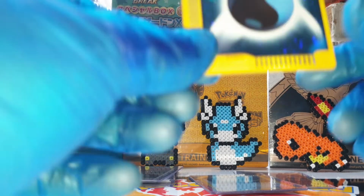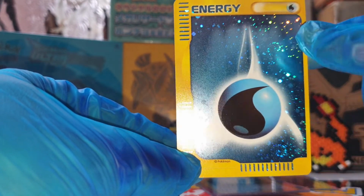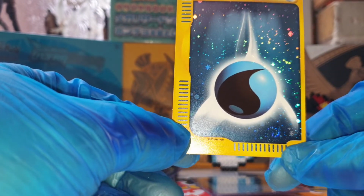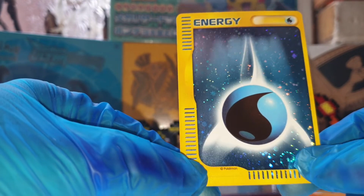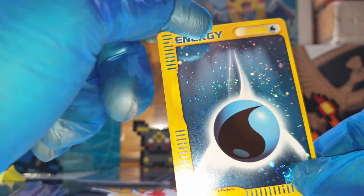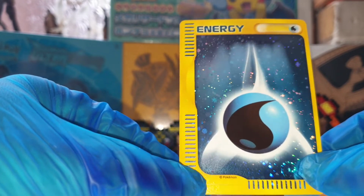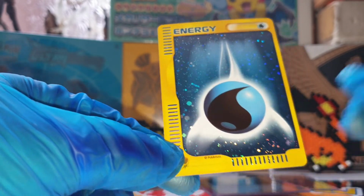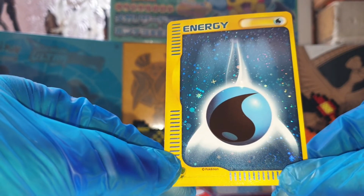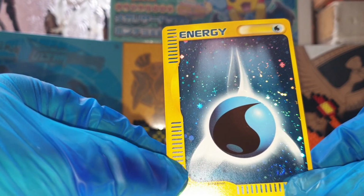Next card is a Water Energy. Now right off the bat there's 2 swirls there. 1, 2. Any more? No. Have we got any scratches? Yes we do. We have one here and one here. Really small, not very deep, so they're not going to affect the card that badly. A little bit of silvering here. So there we go. Other than that, very nice card indeed.